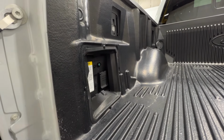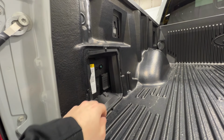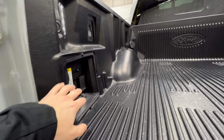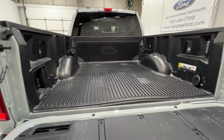Now, if you're not familiar with Pro Power Onboard, it's basically an onboard generator that uses a massive inverter system to give you 2,000 watts of usable power here in the bed, and there's also additional outlets inside which do have a higher power draw as well. But moving on here, we do have LED box lighting and also lots and lots of tie-down points.